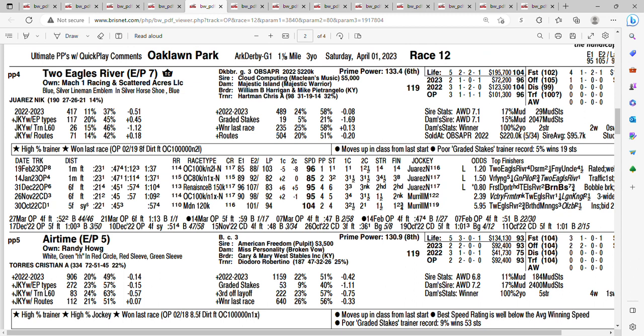Take a look at 10-1, the 4 horse, 2 Eagles River, who should also be forwardly placed in this race. Out of 5 races, he's never been out of the money. Last time out, he went gate to wire, winning by 4. He beat Disarm in that race. Disarm finished 2nd in the Louisiana Derby last week. Getting 10-1 on the 4 horse, 2 Eagles River.